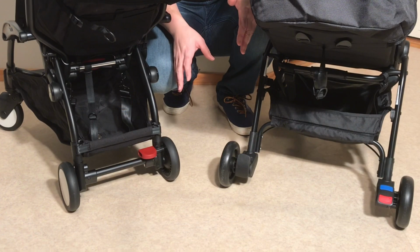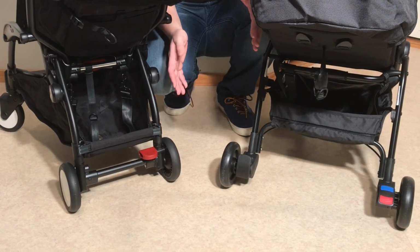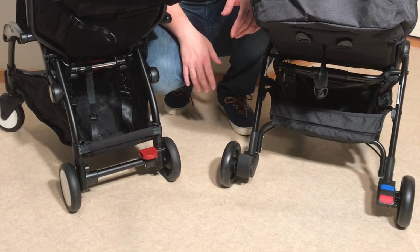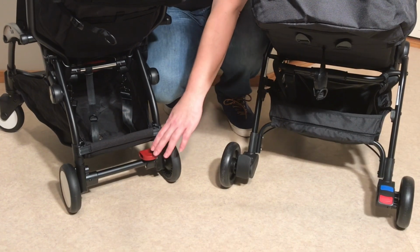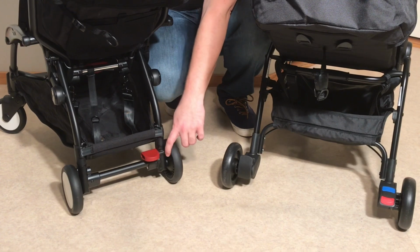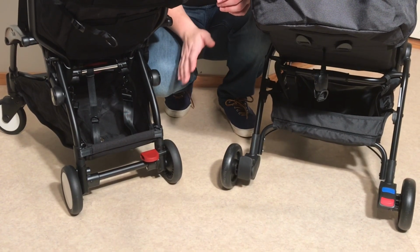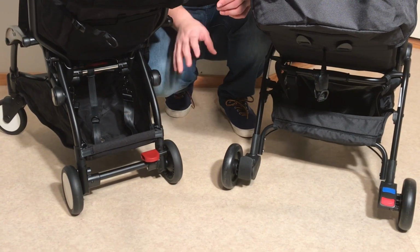Both have 6-inch wheels, both in the back and the front, so again, that's impacting drivability on smooth terrain. The other thing on the rear frame that I would want to look at is the brake system. The Babyzen Yoyo's brake system is quite simple. Just flip this pedal on and off, and it rotates a pair of pins out into the inside of the wheels. There's not a lot that can go wrong with that system. In fact, I really haven't seen any sort of problems with that system at all.